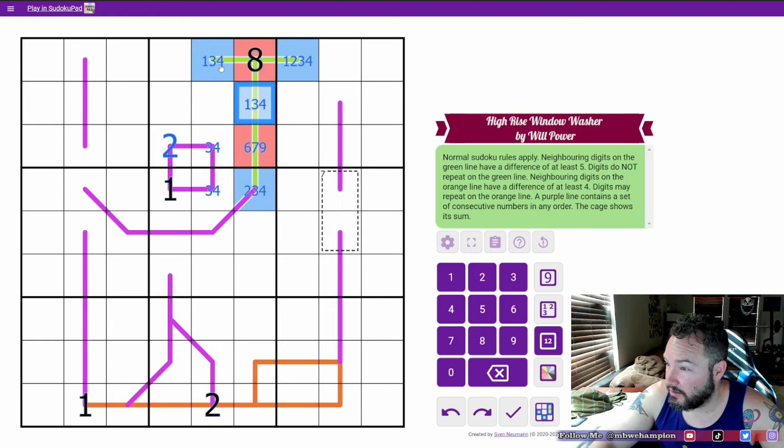So here, I want to say, this can never be a 4 because 8 minus 5 is 3. So it's going to be like that.